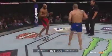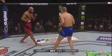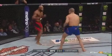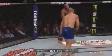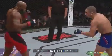So not much in terms of output from Romero through the left hand there. Whittaker counters. Perhaps Romero starting to fade a little bit. Yeah, I believe so. And he's looking to just explode with one big bomb and conserve himself in between. Boy, that was an excellent feint. Double feinting there as he closed the distance and really drew out a bad shot from Romero there.